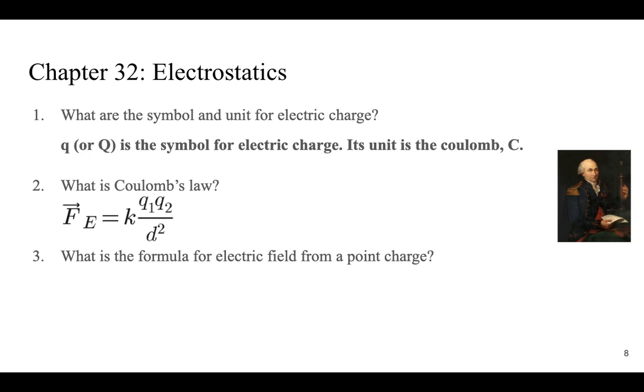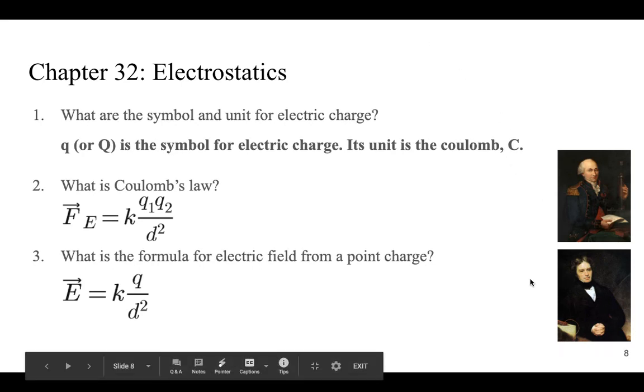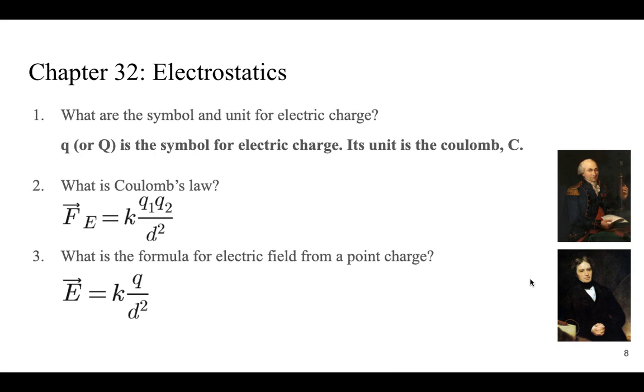And then what is the formula for the electric field from a point charge? So way back then, chapter 32, you might remember this formula. So Faraday, this is a young picture of Faraday. He's the guy that developed the idea of fields, which philosophically was very weird at the time, if you remember from chapter 32. And this is your formula for the electric field from a point charge, Q.